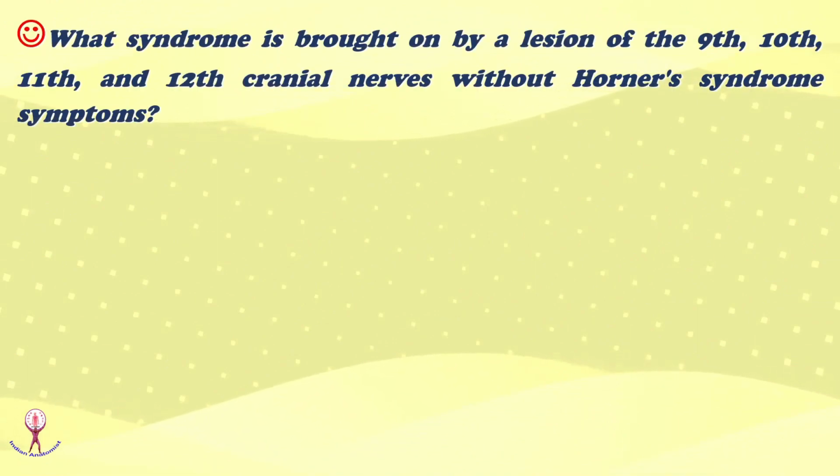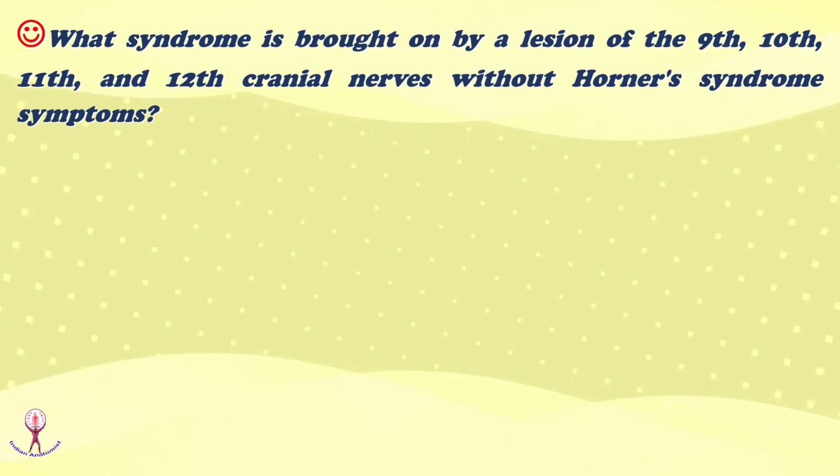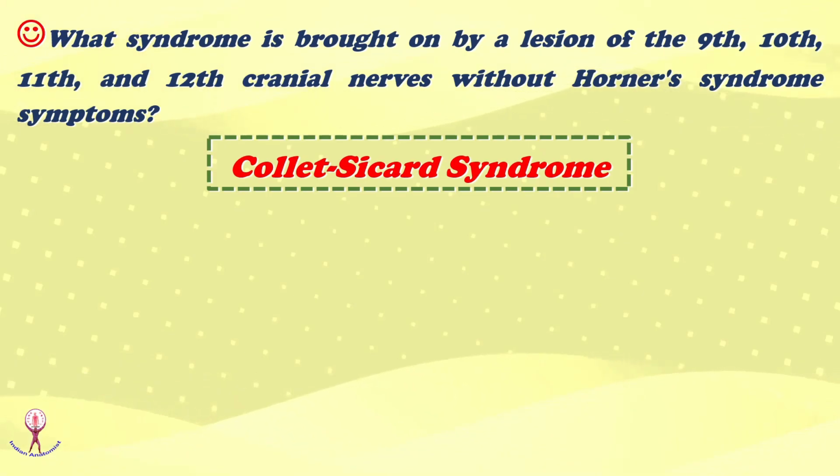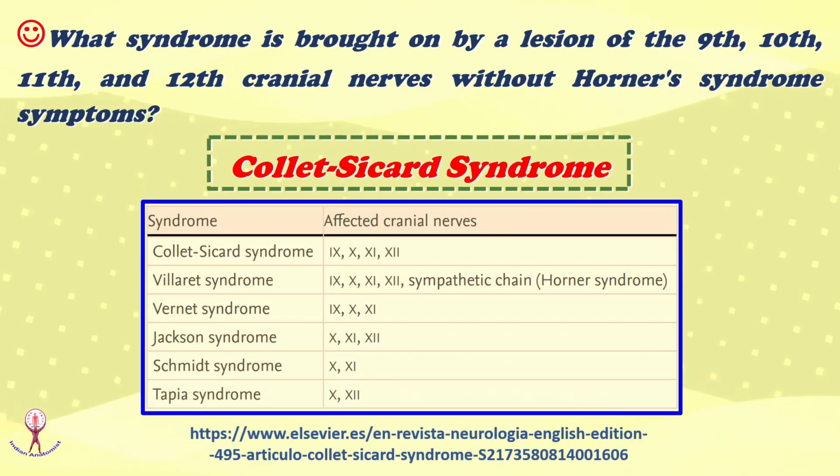Dear medicos, I have one more question for you. What syndrome is brought on by a lesion of the 9th, 10th, 11th, and 12th cranial nerves, without Horner's syndrome symptoms? The answer is Collet-Sicard syndrome. This syndrome mimics the Villaret syndrome, but no sympathetic disturbances to the affected side. Some other syndromes also affect the lower cranial nerves. They are mentioned in this table. All these are caused by unilateral lesion, without sympathetic disturbances.